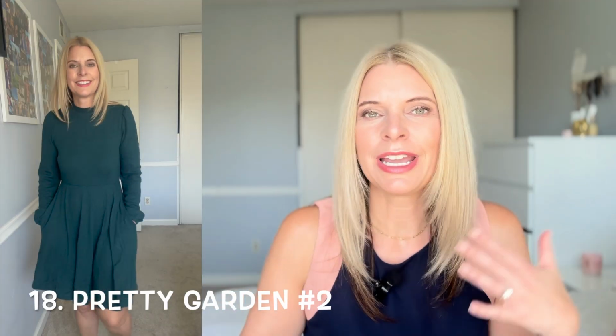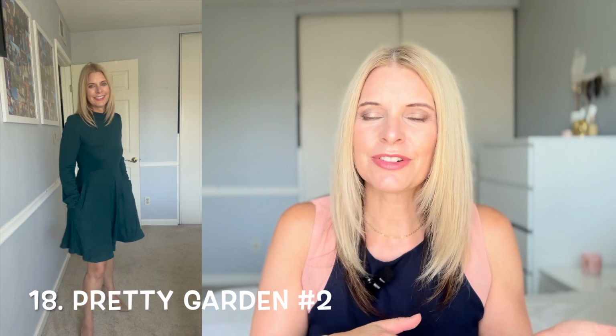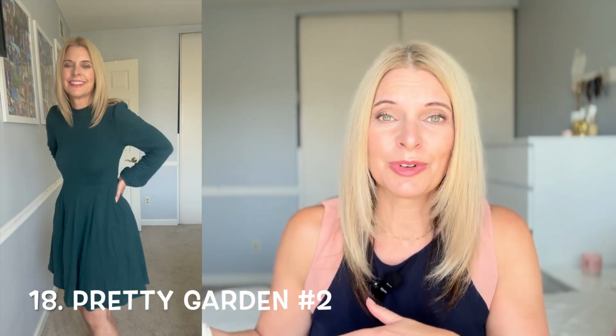And again, more of a blank canvas, but I think it's great to have a few of these basic dresses in our closets because these are the types of dresses that we can use with our fun shoes or our fun jewelry or our fun coats.